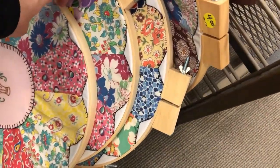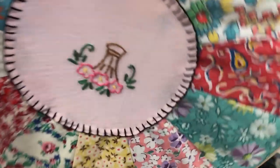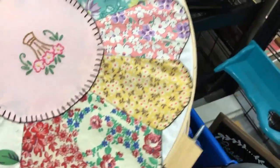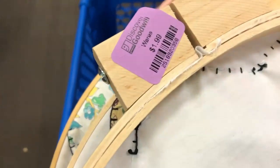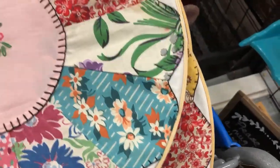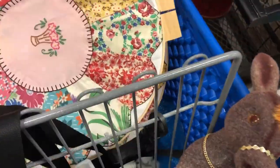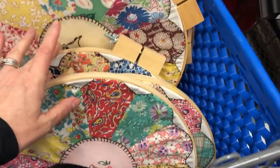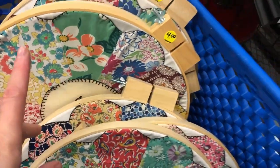I'm trying to go slow. Let me get all of these up. Hang on, you guys. I'm trying to go slow so I don't make you guys dizzy. $1.99 a piece. So someone did try to sell them in a garage sale, right? I'm gonna put these in the cart. I think these panels, we'll check that out. We'll check out if there's a market for these panel type things. Oh look, that one has a terrier. Okay.